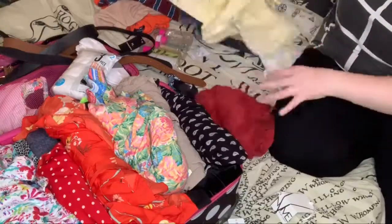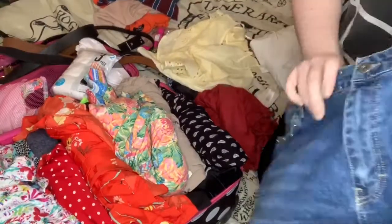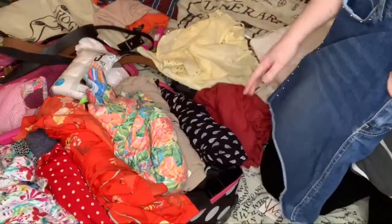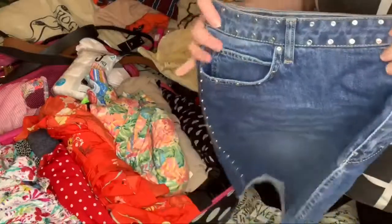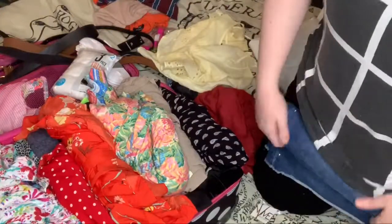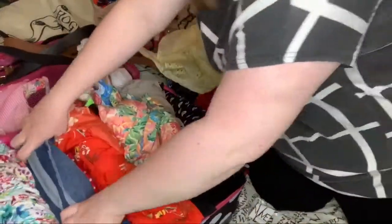I've also got this skirt, which I really like. It's from Pretty Little Thing. It's just got little studs on it, and it's a nice length. It's high waisted, but not too short, and it's really cute. So I'm going to take this as well, in case one of the nights I want to just shove on a wee denim skirt with a nice wee top.